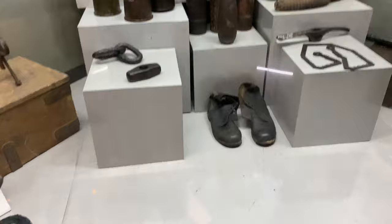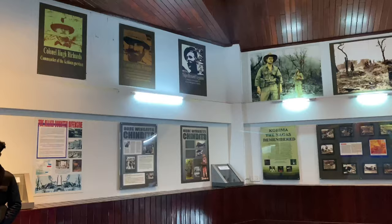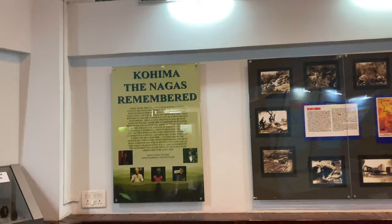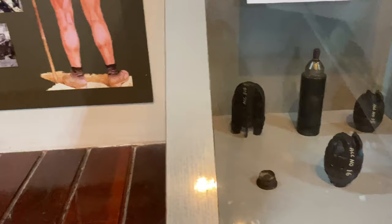Okay, so that's the combat boots that they used during the war. And these are the swords. Stretcher bearers of the Durham Light Infantry. Destination of Kohima reached after the battle. Okay, I'm bumping into a lot of people. Kohima, the Nagas remembered. So the inside looks like this. Here are the grenades that they used during the Second World War. Oh, the booty. Kidding, okay.